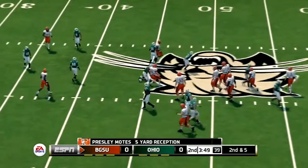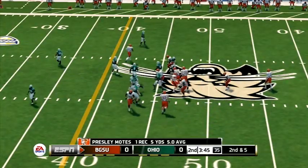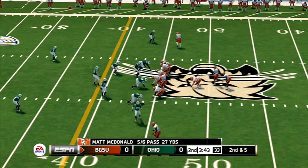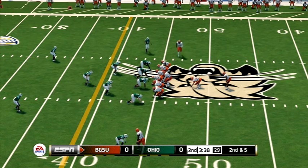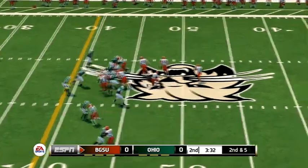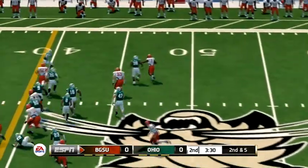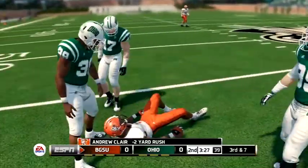Slings it, and he's hit before he can go anywhere. This is smart, efficient play calling. You don't need to make the highlight reel on each play. They bring him down in the backfield. That's a loss of 2 yards.